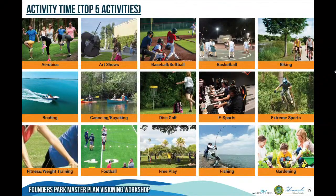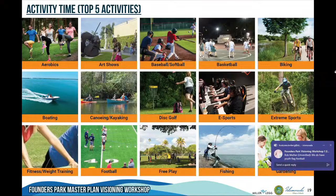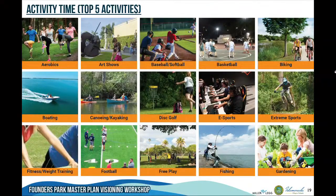And this is what I like to do. What are the activities that you desire? Because we don't want to just talk about things that are in the park right now. It may be activities that don't exist in the park. So if there's overwhelming input or desire to have those activities, that's something that we need to consider as we move forward with the recommendations.